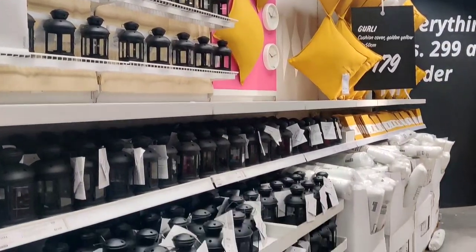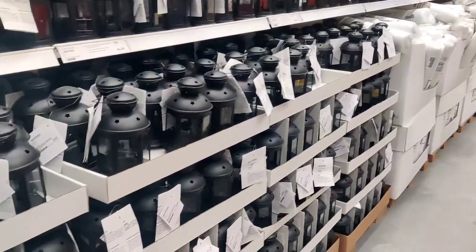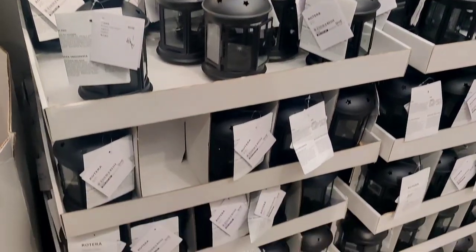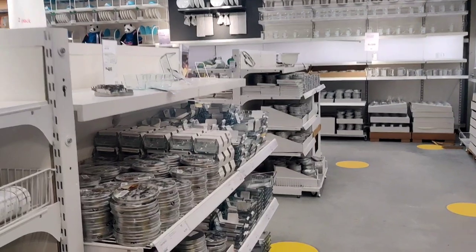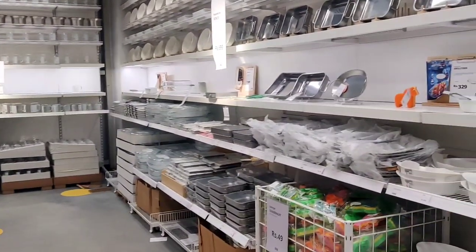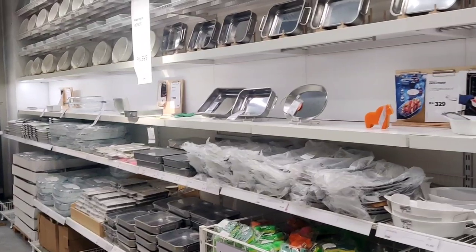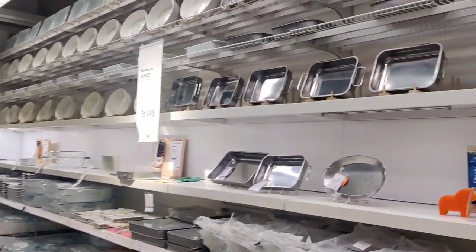As mentioned in the first part, I didn't focus on the prices and stuff, just on showing you the things available in IKEA. So if you like my tour, you can go to IKEA and buy some stuff, or I will go to IKEA next time and take the prices for you guys. This is all the baking stuff area and the glassware area.